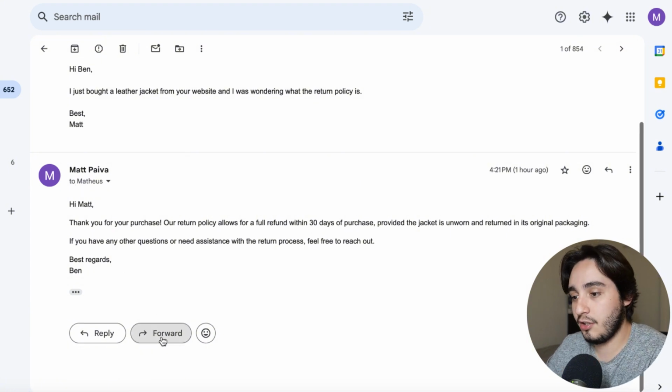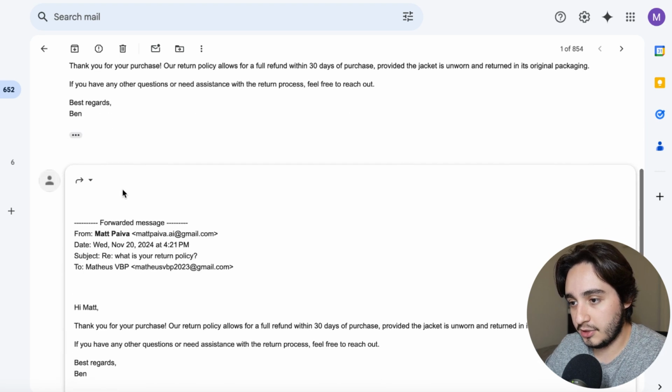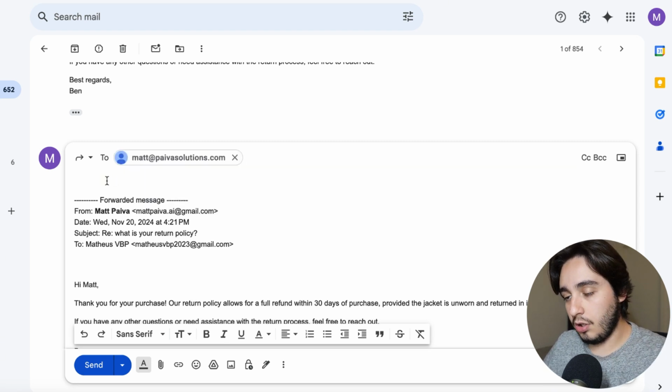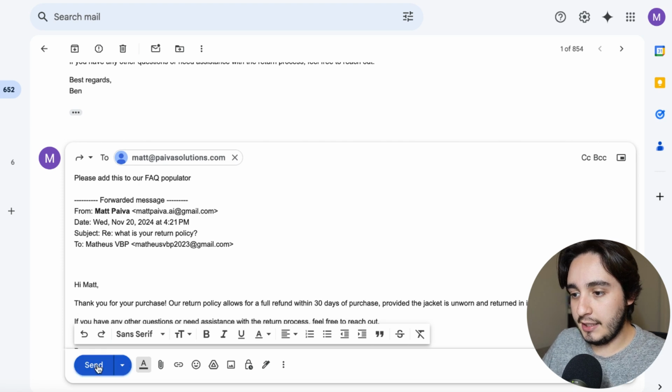So what we do in this scenario, we are using this account, right? The only thing that we need to do is to forward this message to our other account. So over here, I'm just going to click on the account that we're going to send this to. Here we're going to send to this other account, which is the account connected to our automation. And I'm going to say, "Please add this to our FAQ populator." And I'm going to send this right away.